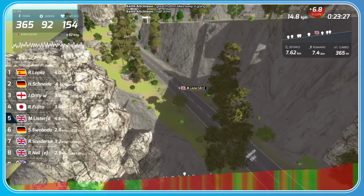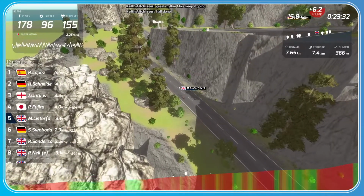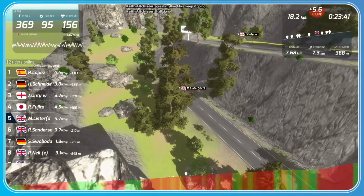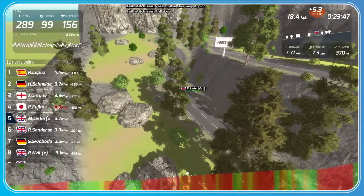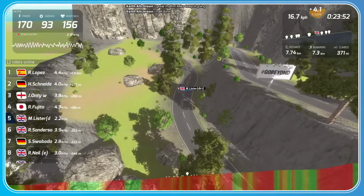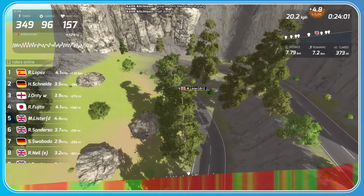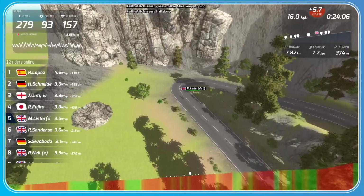Yeah. Half done. Does look like there's a few flat bits in that second half. It's not all climbing. Probably about halfway up this middle section of climbing as well, looking at the gradient chart at the bottom. Like I say, just trying to keep a bit in reserve for that final section, because I know that there's no respite in that bit.